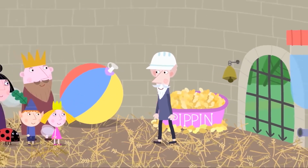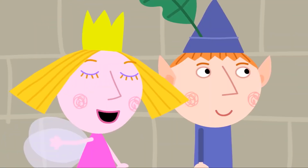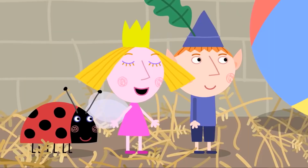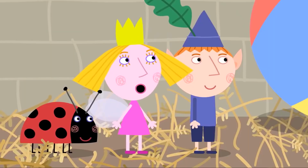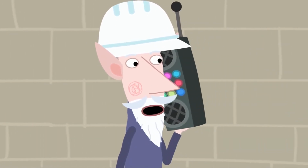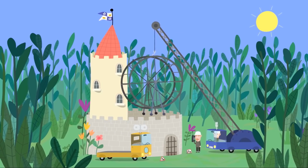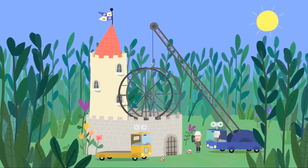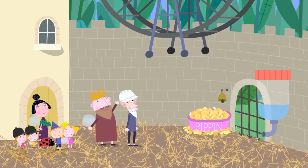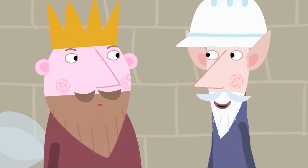Hello, King Thistle. Where's this hamster of yours? My hamster? Here's Pippin. Ah! Pippin likes you. No, charmed, I'm sure. Bring in the wheel. Right-ho! Goodness, where's that going to go? It's hideous. The things we do for our pets, eh, King Thistle?